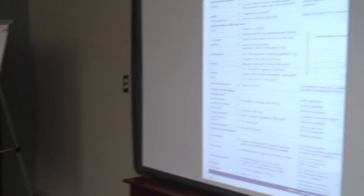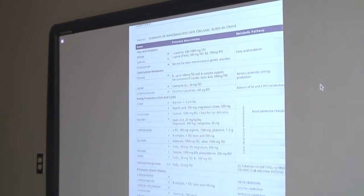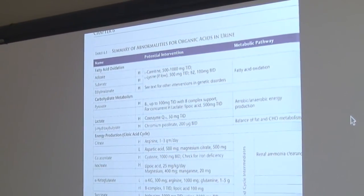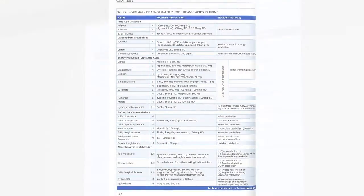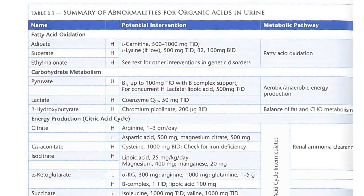I just wanted to point out this last thing that we brought up, which shows some of the tests. We can look under energy production, the citric acid cycle. This is part of how the provider thinks about it, and when we call Genova and ask for their help, this is part of how they think of things to help us. So if citrate is high, you might use the amino acid arginine. If isocitrate is high, you might use lipoic acid or magnesium.